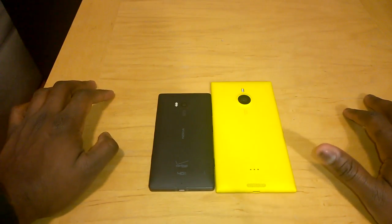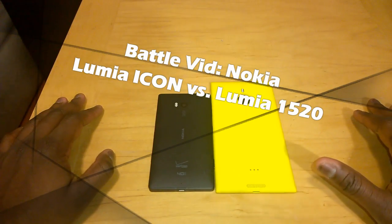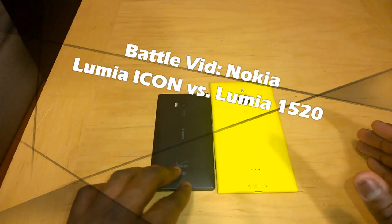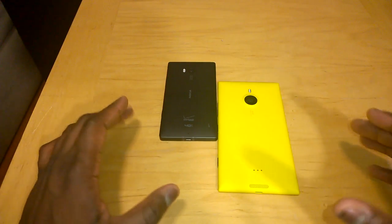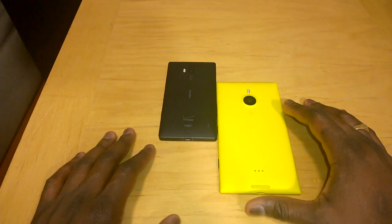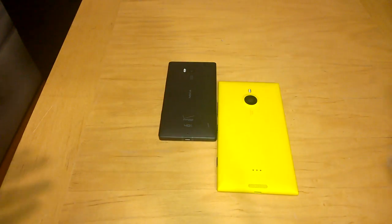And in today's battle vid, we're comparing two flagship Nokia Lumia devices to see which is the best. First off, we have the Nokia Lumia Icon, which is just released. It's got a 5-inch frame and it is a powerhouse. And of course, the nice behemoth, the Lumia 1520. We're going to compare both devices, the Icon and the 1520, to see which is the best Lumia device on the market.